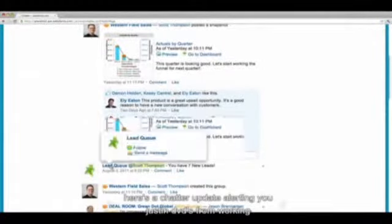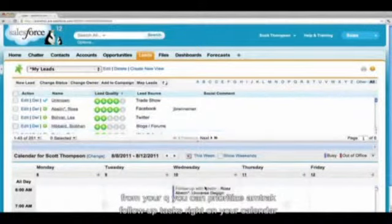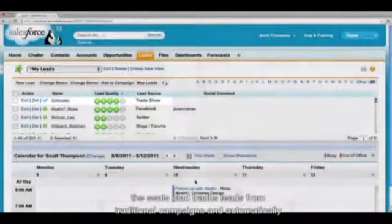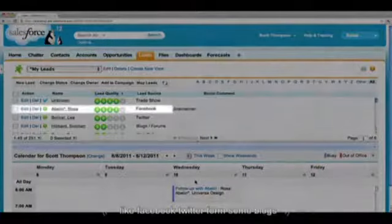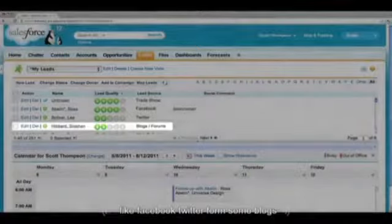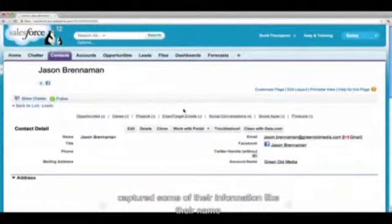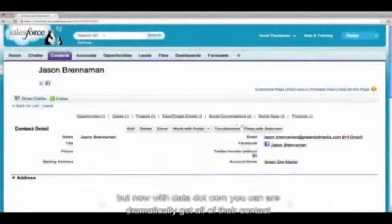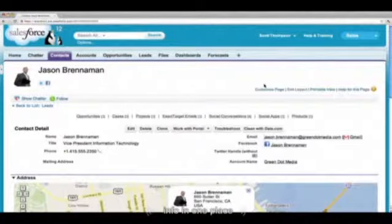Here's a Chatter update alerting you to some new leads from marketing. From your queue, you can prioritize and drag follow-up tasks right onto your calendar. The Sales Cloud tracks leads from traditional campaigns and automatically captures leads from across the web, including social media, like Facebook, Twitter, forums, and blogs. Here's a question that just came in from your company's Facebook page. You've captured some of their information, like their name, Facebook ID, and email, but now with Data.com, you can automatically get all of their contact info in one place.